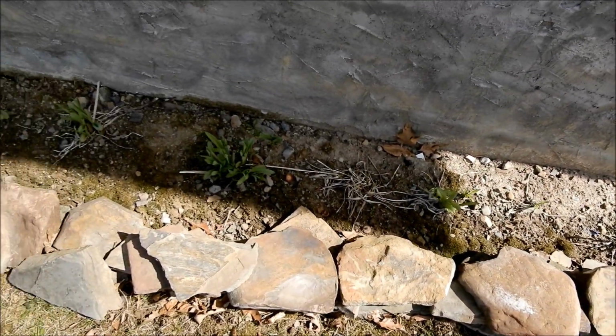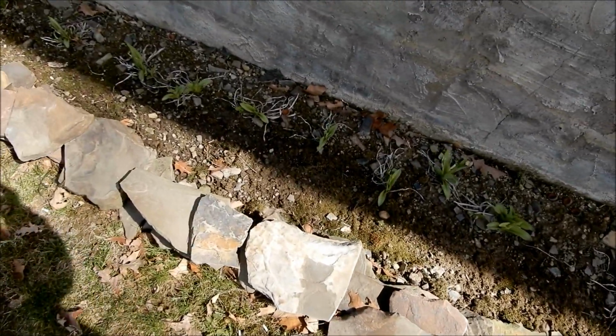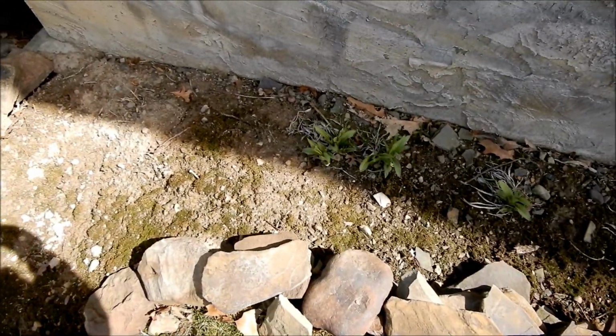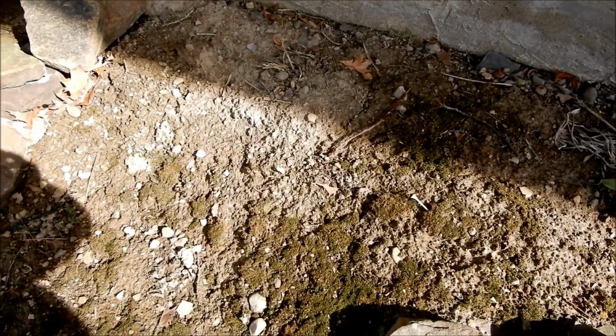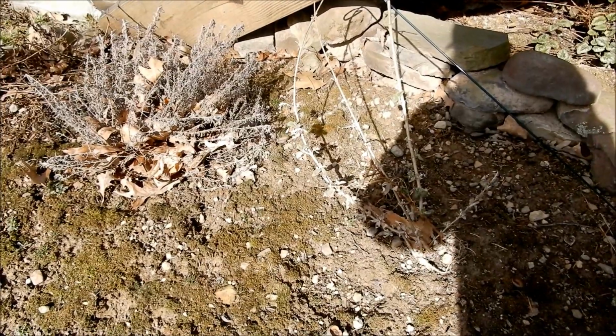And we'll just walk down here and I'll show you how it bends around and what I have down at this area. So here is another hosta there in that corner. And then it just curves. And here I have a butterfly bush. And I apologize, like I said, there is a lot of shadow, but there's a butterfly bush.